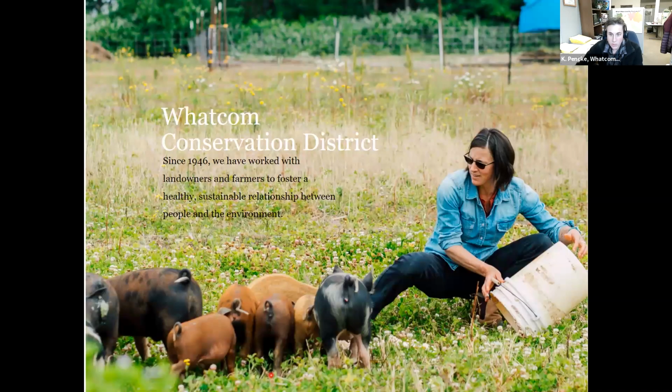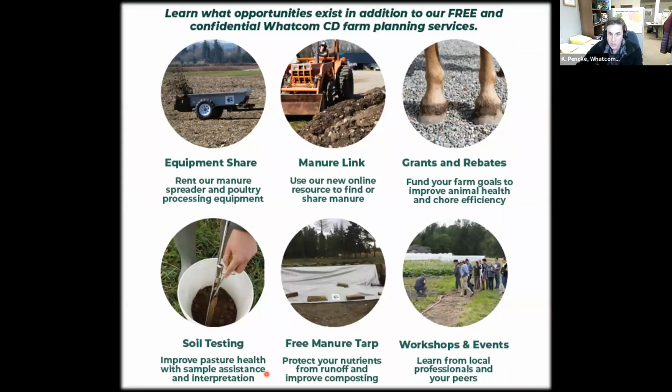So just real quickly, what is a conservation district? These are agencies that almost every county in the nation has one, and they were founded in the 40s during the Dust Bowl with a mission of helping people on private land to manage public resources more sustainably.